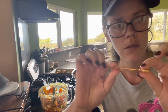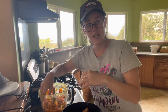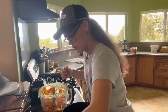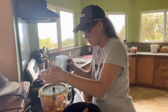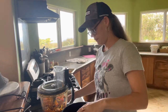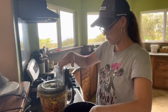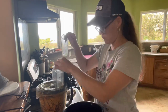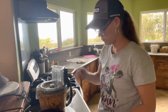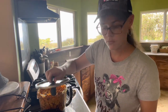Okay, well with this blade, they did turn out pretty thin. Depending on the angle I put it in, there are various sizes. But I'm pretty happy with that. I'm gonna go ahead and finish with that blade. I'm very new to using a food processor. And it's really fun. We're gonna have to do two batches.